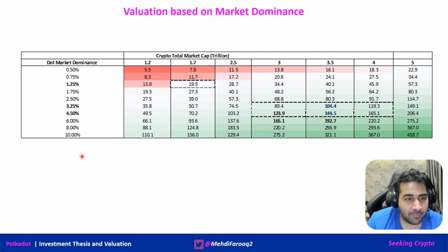So in a scenario where, in my base case, we have 3.25% to 4.5%, and let's say by the middle of 2021 the whole crypto market space, instead of being 1.7 trillion dollars, is between 3 and 4 trillion dollars, then you have a fair value of Polkadot of around $90 to $165. Now, just to take a conservative assumption and the middle ground, if we assume that in the next 12 months the market cap of the whole crypto space is 3.5 trillion, that's $104 to $144 per DOT.